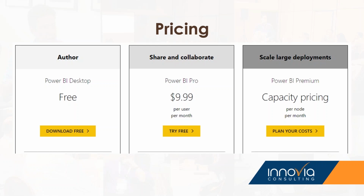And in this case, Power BI Pro is $9.99 per user per month, and it allows you to share and collaborate, and essentially build dashboards that deliver a real-time view of business data, keep up to date automatically, even with on-premises sources, collaborate on shared data, and package content and distribute to users via apps. So that's the one that most people that are serious about leveraging Power BI get into.